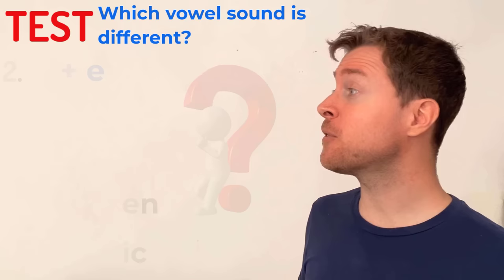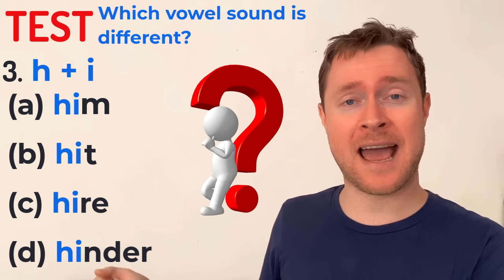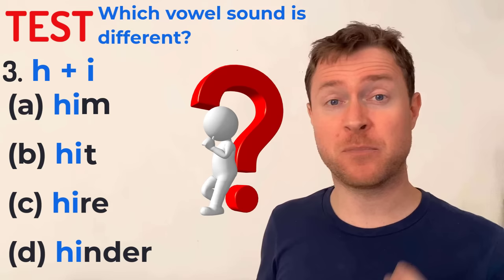Now, number three, H plus I. Four words, all H plus I. One of those vowel sounds is different. It's the odd one out. It's different to all the others. Which one is it? You can write three and then A, B, C, or D.